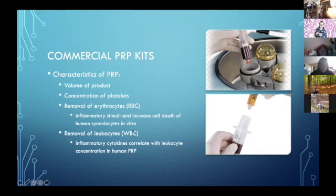White blood cells, there's a correlation between inflammatory cytokines. So those inflammatory messenger molecules, they go up if you have more white blood cells in your solution. So again, increasing inflammation, something I am actively trying to reduce.